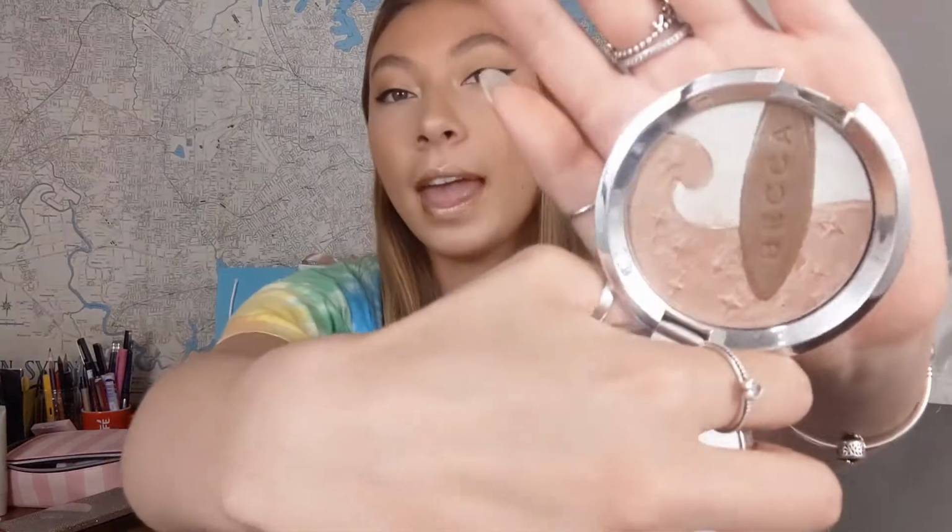Let's get into that. So yeah, in the highlight section, I wanted to give a shout out to Becca. Did I chuck in any Becca highlights with me? Yeah, this is one of the Becca highlights that I have. I have a couple that I haven't opened yet either because I'm not up to using them. This one was a gift from a friend in the shade Ocean Glow and it is stunning.